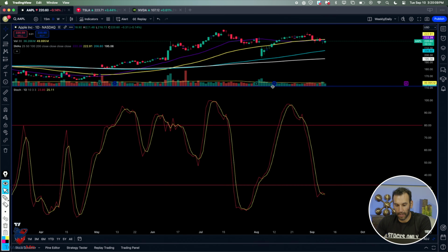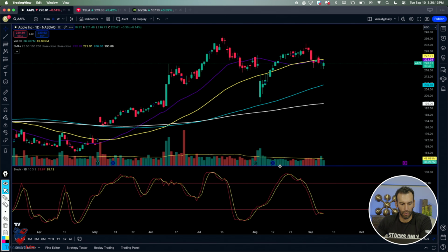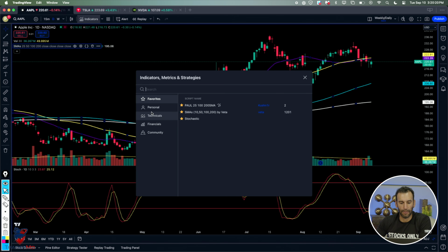This is something you couldn't do on the last one. You can move stochastics up and down super easy. You see how all I did was just grab onto it. So, ease of use of this software, any indicators that you want to add, they have so many of them.